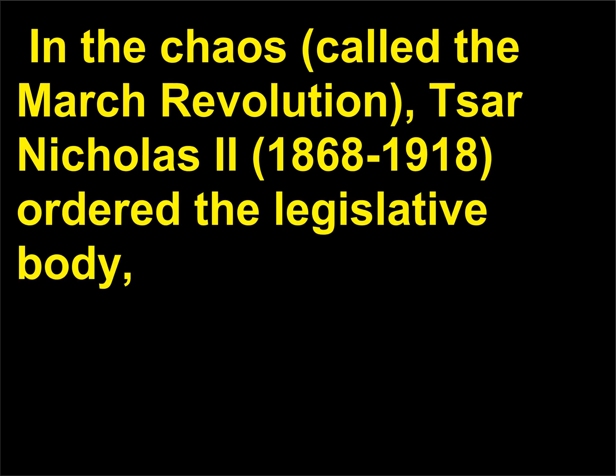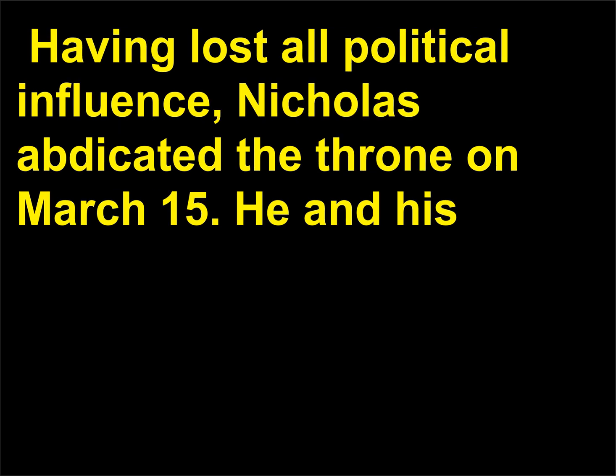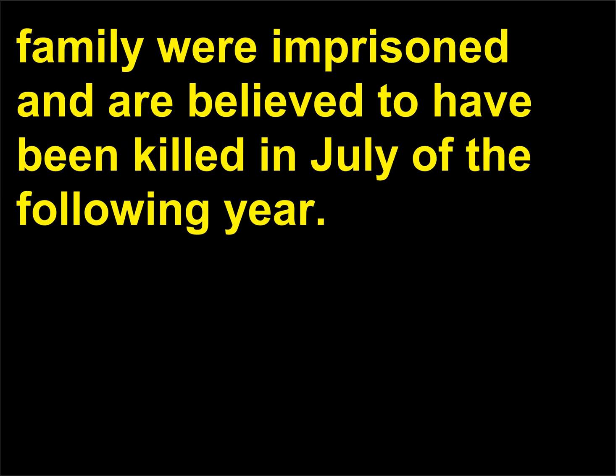In the chaos, called the March Revolution, Tsar Nicholas II, 1868-1918, ordered the legislative body, the Duma, to disband. Instead, the representatives set up a provisional government. Having lost all political influence, Nicholas abdicated the throne on March 15. He and his family were imprisoned and are believed to have been killed in July of the following year.